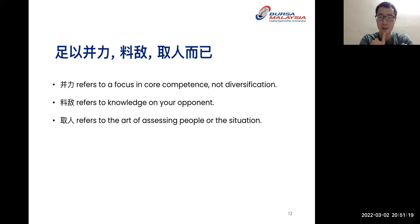Liao Di simply means knowledge of your opponent, which refers to how much I know about the stock. That is very important, because a lot of people in stock investing do not know what they are buying. That is a pantang larang, a no-no when it comes to stock investing. You've got to have an understanding of your opponent, or of the stock you're buying into, before you actually buy it. If you know how to do this, you can almost secure a victory in stock investing. So that is principle number one.